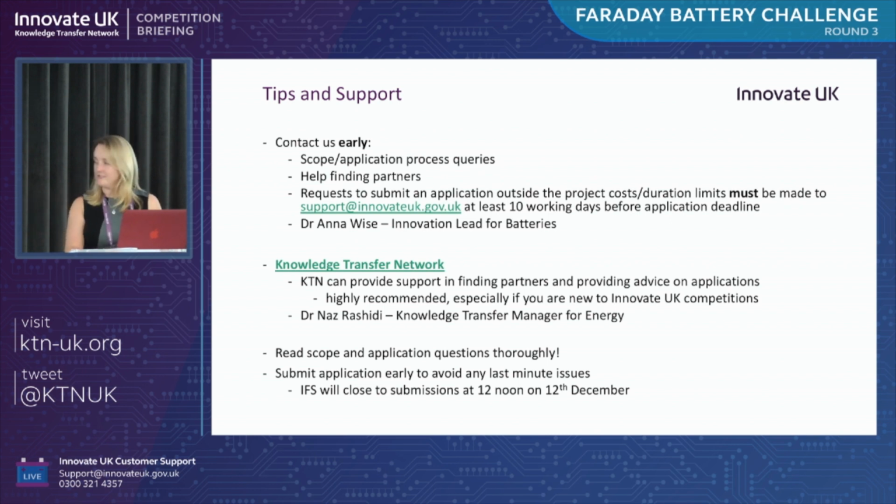Another avenue for support is the Knowledge Transfer Network. NAS, who many of you will have met today, is a key contact there in terms of everything batteries. And as Bruce was talking about earlier, they can provide support in finding partners and also in reviewing applications and providing advice on that front. So again, highly recommended to get in touch with them earlier on, especially if you're new to Innovate UK competitions. And just to reiterate, please read the scope thoroughly and the application questions, and submitting a bit before the 12 o'clock deadline on the 12th is definitely advisable.